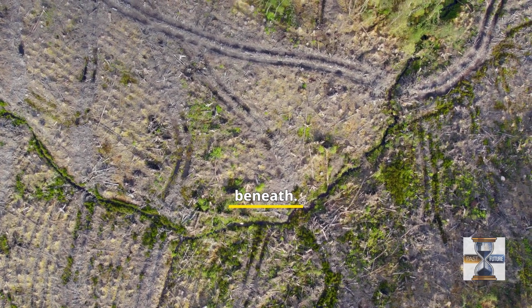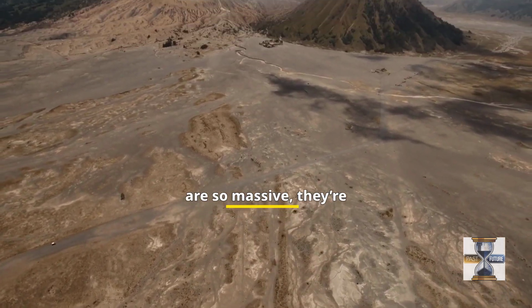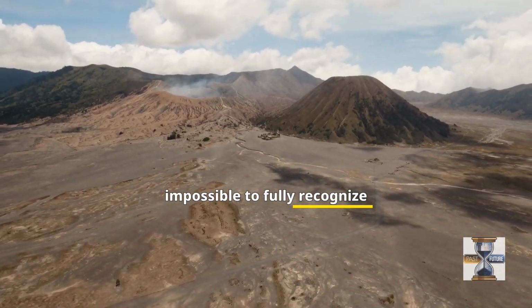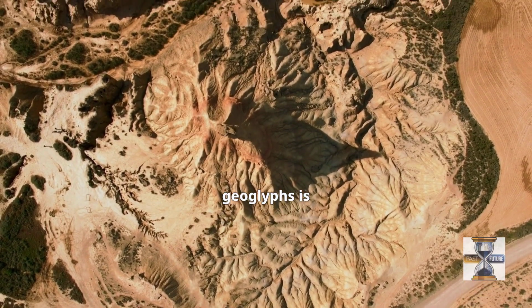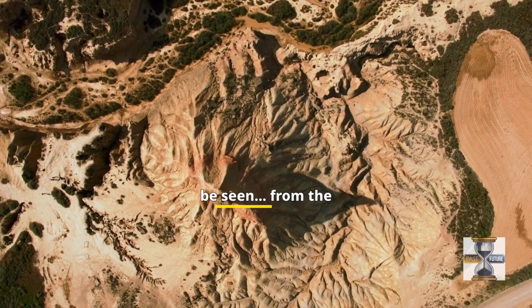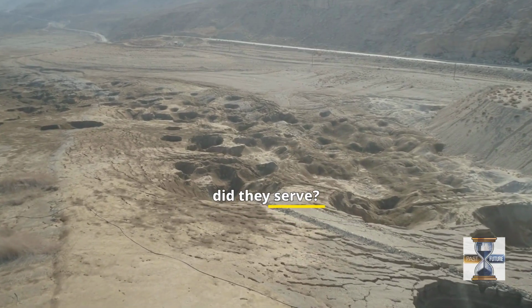Here's the most fascinating detail. The designs are so massive, they're impossible to fully recognize from the ground. The hummingbird alone stretches over 300 feet across. The monkey's tail spirals over 200 feet wide. The scale of these geoglyphs is staggering. It's as if they were meant to be seen from the heavens. But why? What purpose did they serve?